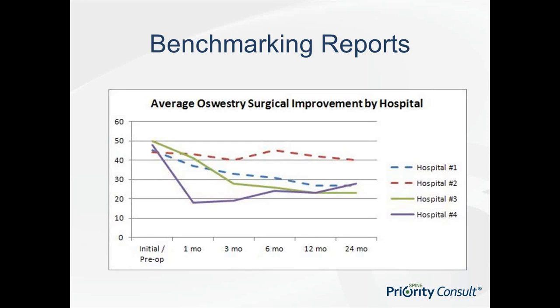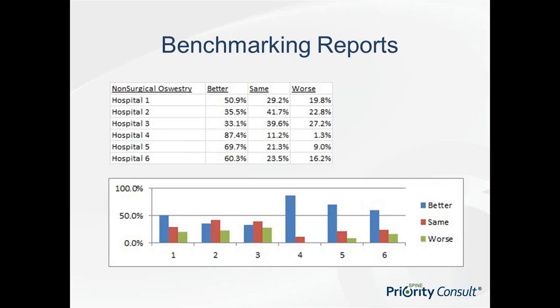So the next graph that you see here is an example of improvement rate benchmarking. You can see that improvement in score is marked as a decreasing score from interval to interval. All 4 of these hospitals did see an improvement from the initial to the 1 month, 3 months, 6 months, 12, and 24. So that's the curve that you're looking for in your reports, just to show that there is an improvement being made from each interval.